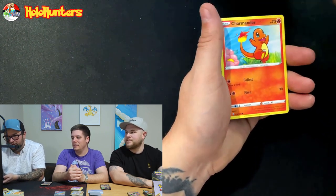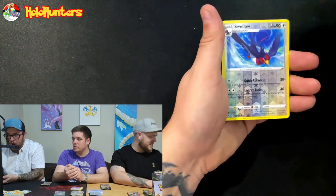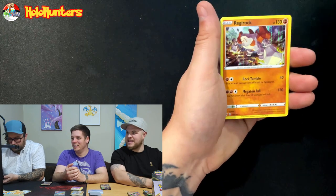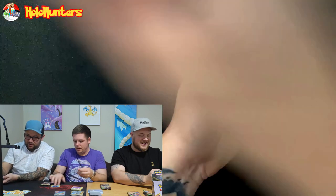Charmander again, you little good-looking bugger. Yeah. You little good-looking bugger. Hey, Swallow. Okay. Swallow. Sorry, Swallow, not Swallow. And what do we have behind here? Look at the Swallow. A Regirock. Hey, Holo, yeah. Nice. Yeah, man. Holo Regirock. Nice pull.